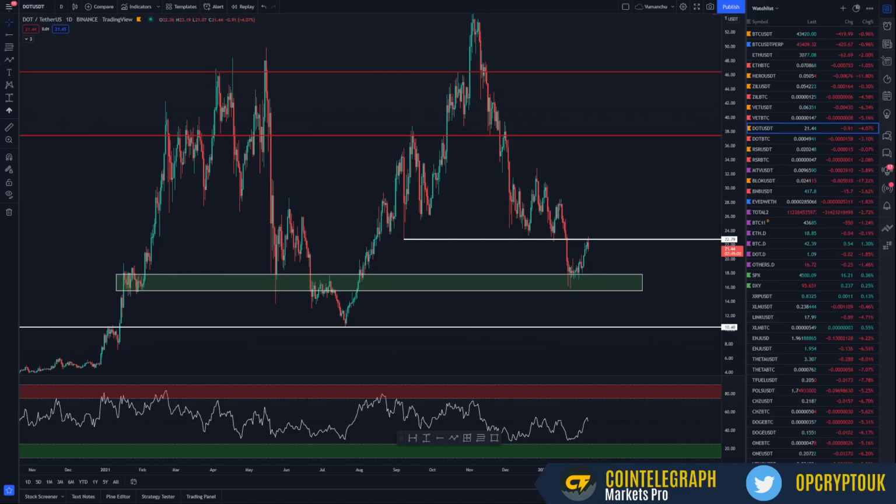Today we're going to take a quick look over Polkadot and have a look at some key levels we can use to either buy in, accumulate, or just in general take profit. So we'll take a look at the asset in the USDT pairing first, and then we'll have a look at the BTC pairing and see what's going on there.